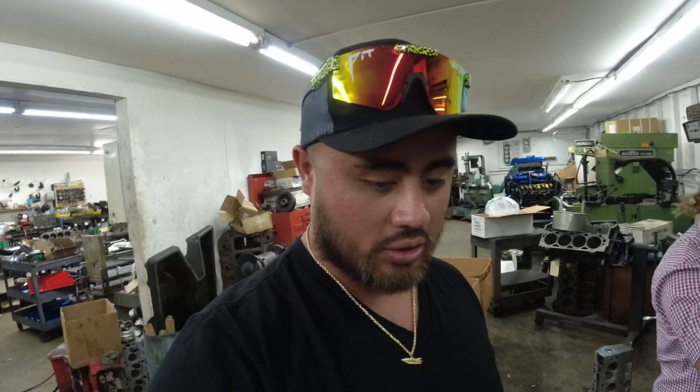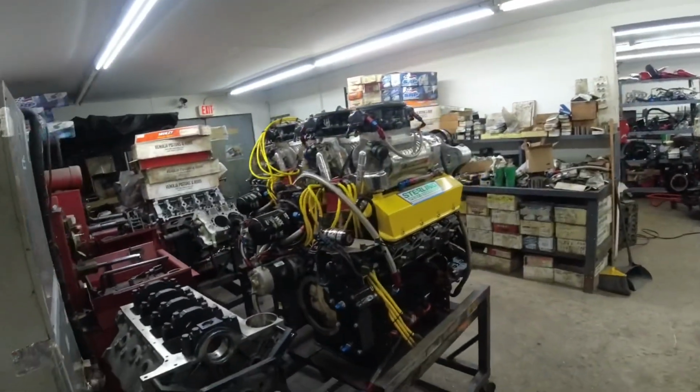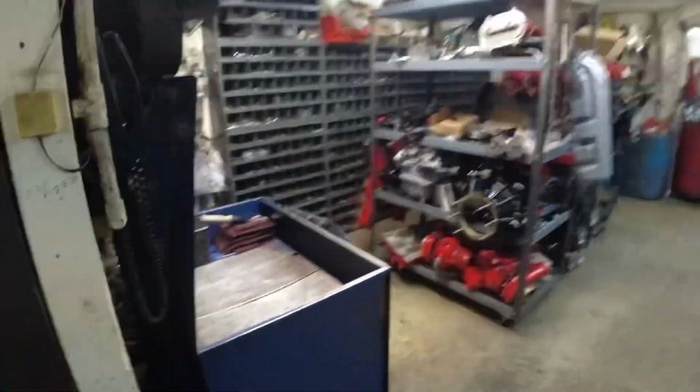So we're here at Cobra Power, guys. The owner's name is Randy, right? Randy Garza. We're waiting for him. He's cleaning up the new heads that we're gonna be putting on the engine. So modifying them so they all match, port and polish up the oils. I'm gonna have him explain a little bit more of what we're doing to the engine. But it's a super cool old school machine shop. I know a lot of you guys are gonna enjoy this content.